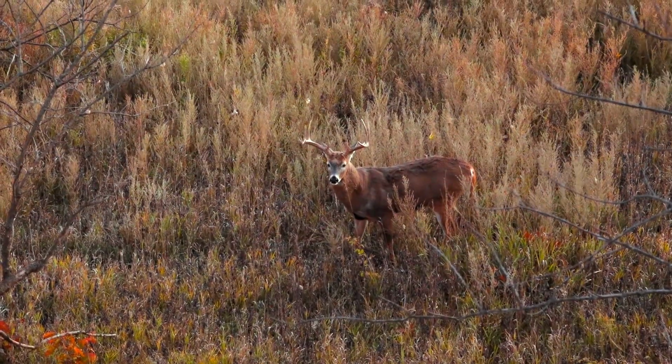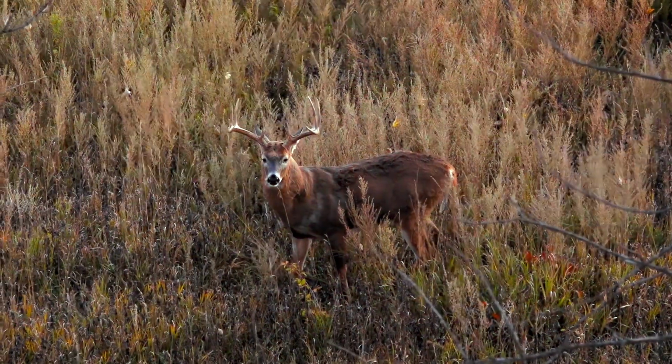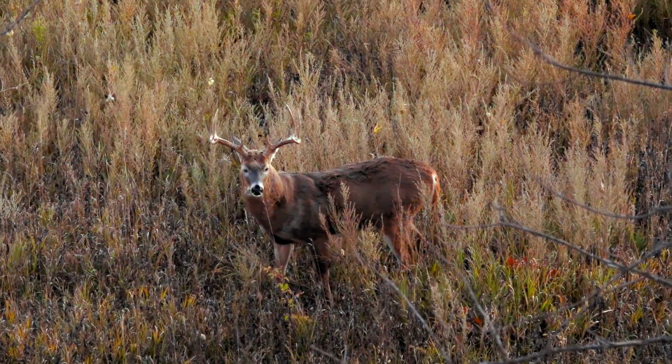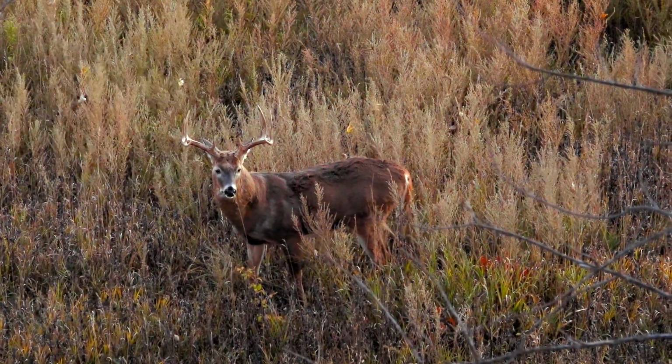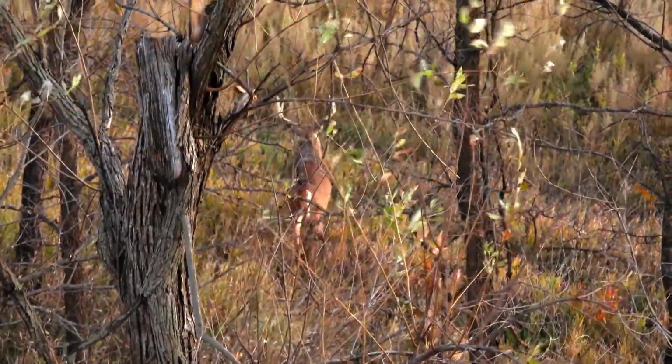And he pauses and smells, and he's got his nose in the air for a long time, trying to figure out, is there anybody here? What's going on? Where are these deer I heard? What's happening here? And you can see him just trying to figure that out. This is a mature whitetail buck. And that deer finally, the buck relaxes and moves off.